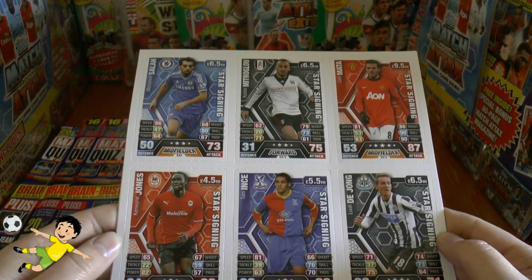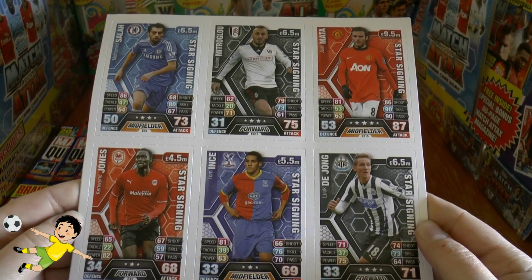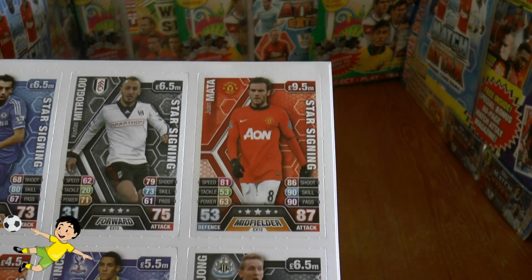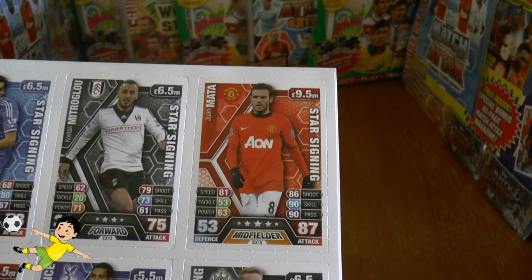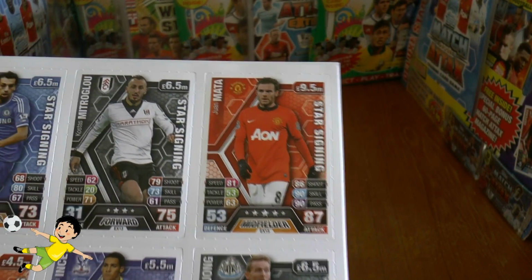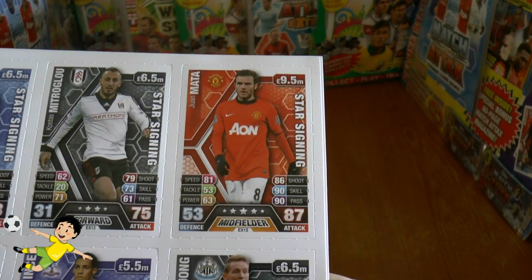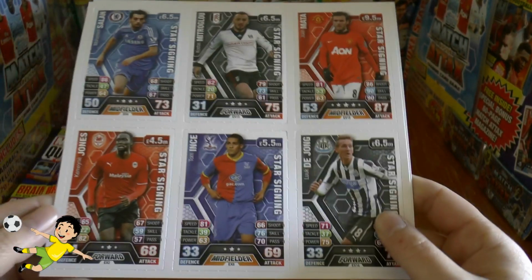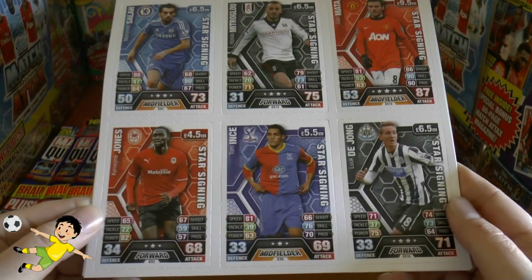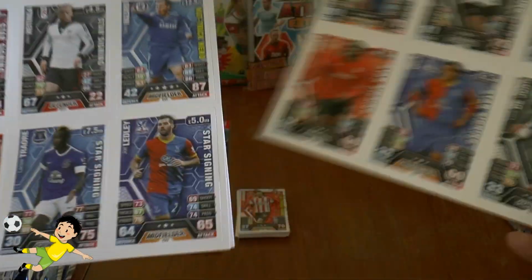In the next sheet we have Salah of Chelsea, Mitroglou of Fulham, and there's one Mata. So actually they did mention in that Match of the Day quiz special that this was the only place you could get this card. Unfortunately that's incorrect, as Martin McColl stores in conjunction with the Sun had this card in an exclusive as well, so a little bit of false information there. Then you had EX2 Jones, Tom Ince, Paul Ince's son, and Jong of Newcastle.